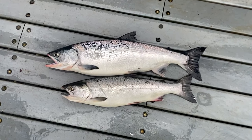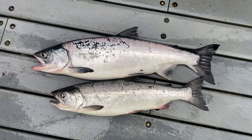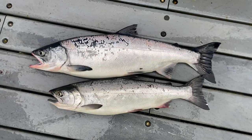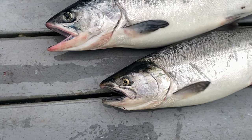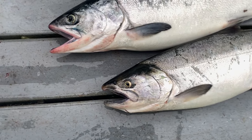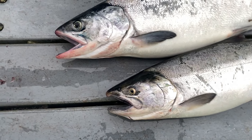The two salmon that most people have a hard time discerning between are silvers and dogs. What usually confuses people is that both of their tails have silver with no spots. But if you look at their heads, you can see that the dog salmon pictured above here clearly has much larger eyes. The shape of the head is also different.